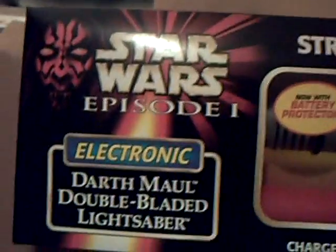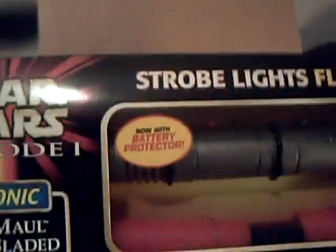And then these 3 were from the Phantom Menace. I'm pretty sure I got these 3 at the KB Toy and Hobby store out at the mall back in the day. We got Darth Maul double-bladed lightsaber, now with battery protector.